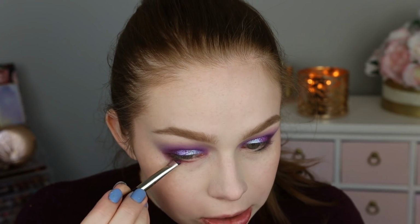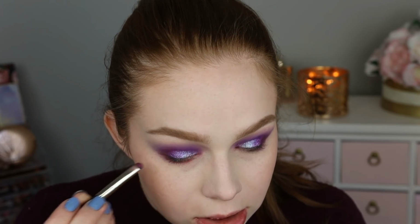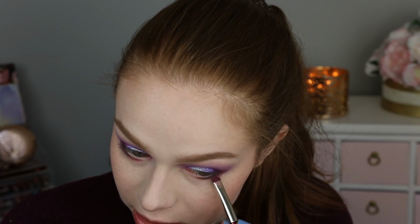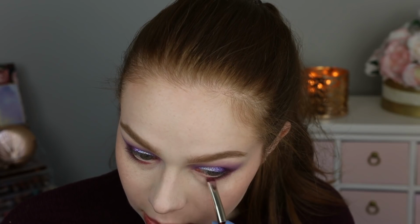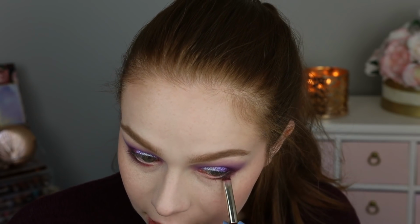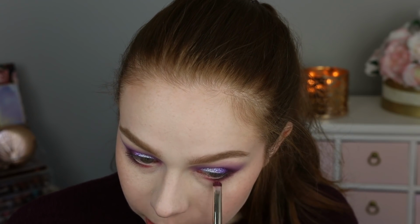So I do see the sparkles and everything. It's just not as special on the lower lash line. I'm also wondering if maybe these are just better off being applied with the fingers and they don't do as well with brushes. It's not doing bad. I'm just having to build it up a little bit.